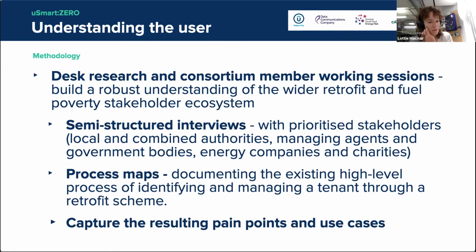And then that led us to some semi-structured interviews with some prioritised stakeholders. There's a list of these I'll show in a second, but this was from a mix of local and combined authorities, managing agents, government bodies, energy companies and charities, as well as the Energy Hub.